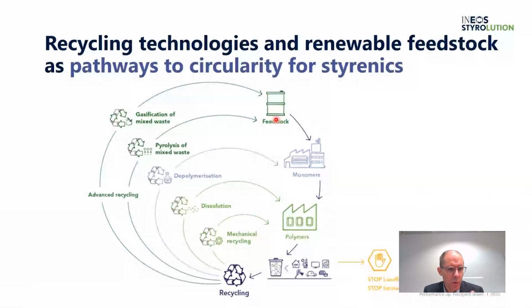Now, you will realize two things when you look at this. First, there's an enormous number of different recycling technologies, and that's one of the advantages of styrenics, and particularly also of polystyrene, that you can apply basically all recycling technologies that are available in the market. And not many, well, maybe better say very, very few products can do this. And the second point is that there is a kind of trade-off. So if you move from the bottom to the top of the slide, you will gain more flexibility, but you also create a larger circle, which represents a more complicated process.